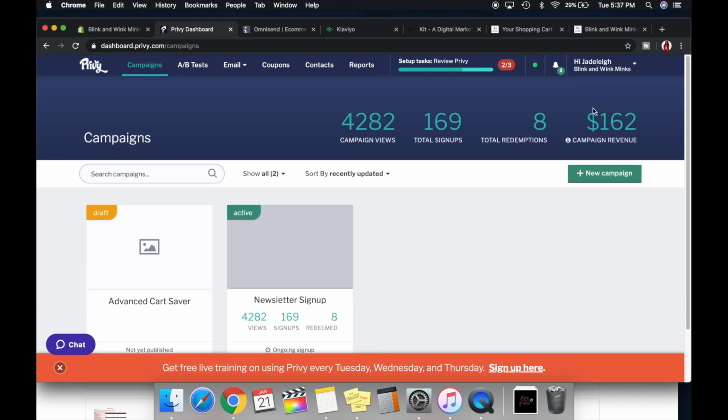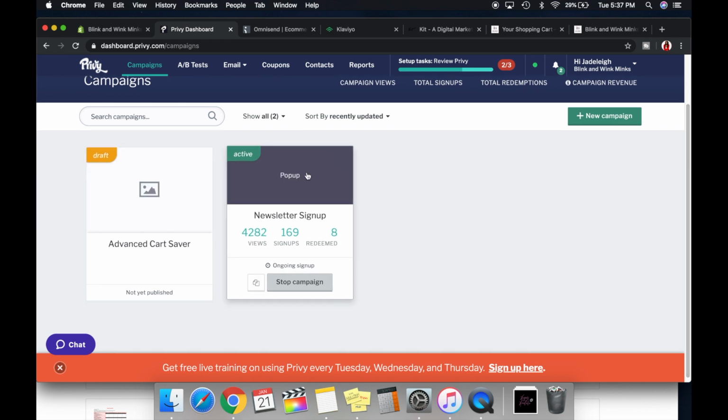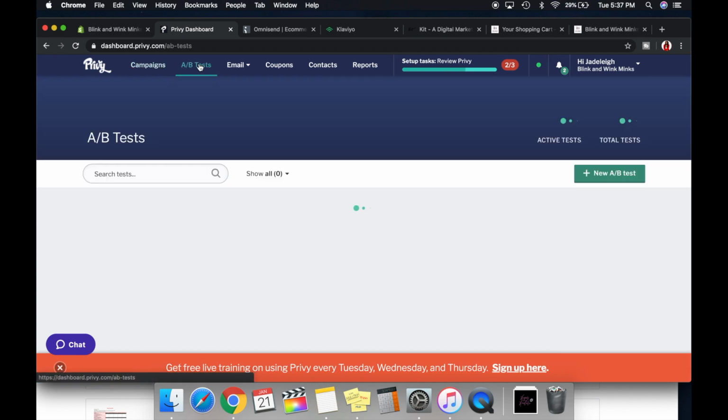So total, I have made $162 by using this app, and that is from 8 people redeeming their coupon codes. People sign up and they don't use their codes, which is totally fine with me, because I now have captured their email. So once I capture their email, it then converts to Klaviyo, and I'm able to send them emails even if they don't use their coupon.